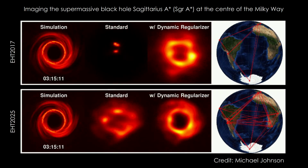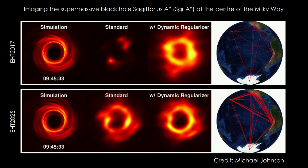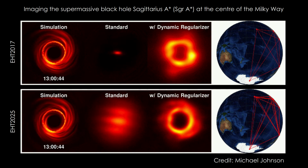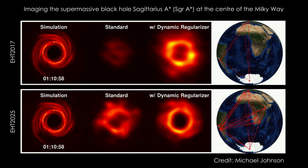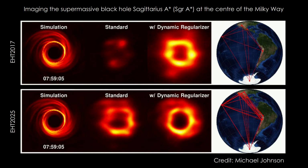Where do we go next from here? The supermassive black hole Sagittarius A star, located at the center of the Milky Way, is a fast-rotating black hole that changes its structure every few minutes. The collaboration is aiming to create movies of such black holes for capturing this rotation.